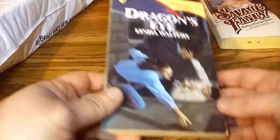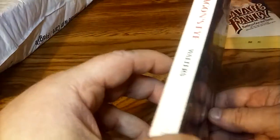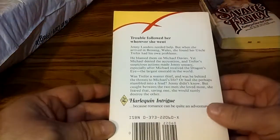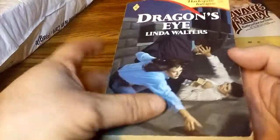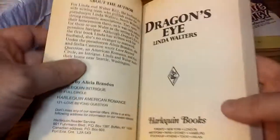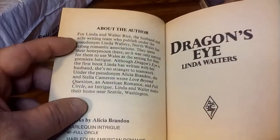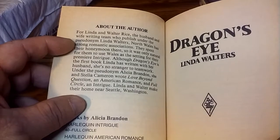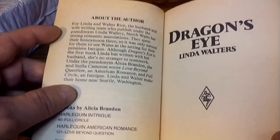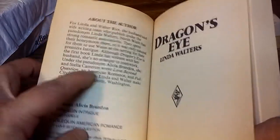A Harlequin Intrigue. This is Harlequin Intrigue number 60 from February 1987 by Linda Walters. There's a little crease there, but that's all right. Otherwise, looks pretty decent. Well, this is from a husband and wife team who write under the name Linda Walters. Oh, that is interesting.